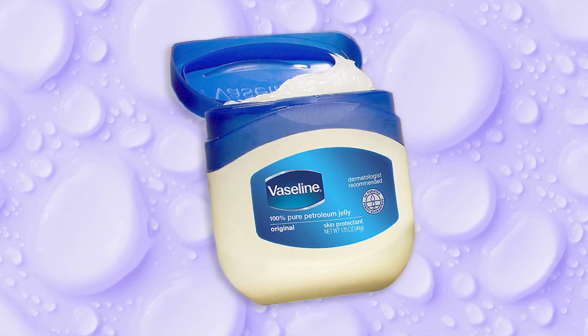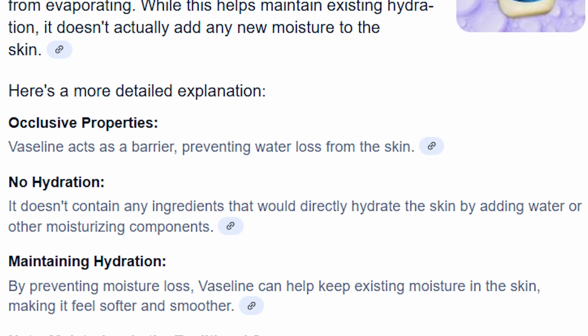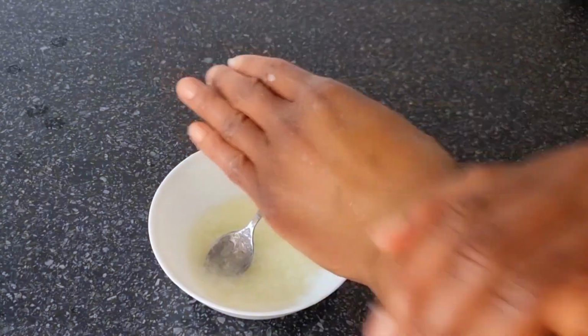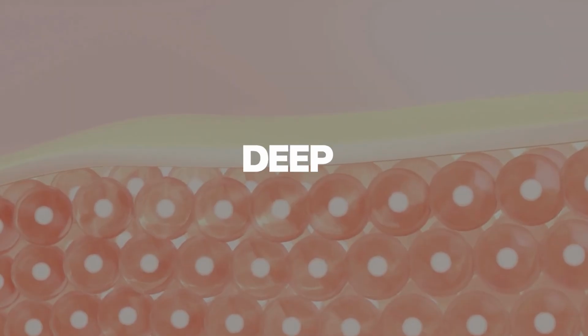The moisture trap. Articles analyzing petroleum jelly reveal another issue for mature skin. While Vaseline can lock in existing moisture, it doesn't add hydration. If your skin's already dehydrated, common after 40, sealing it with petroleum jelly just locks in that dry state. This creates what professionals call the moisture trap. Your skin feels smooth because of the barrier, but underneath, it's not getting the deep hydration it needs. Over time, this actually makes dryness worse once you stop the treatment.